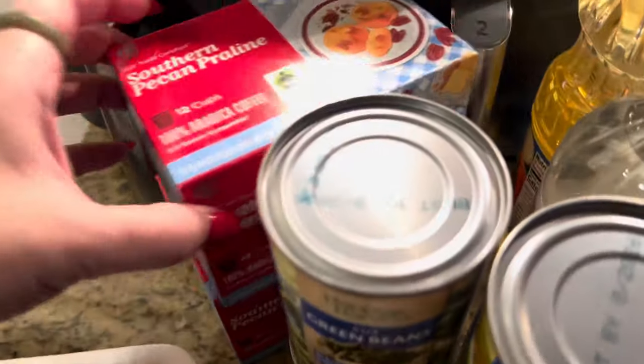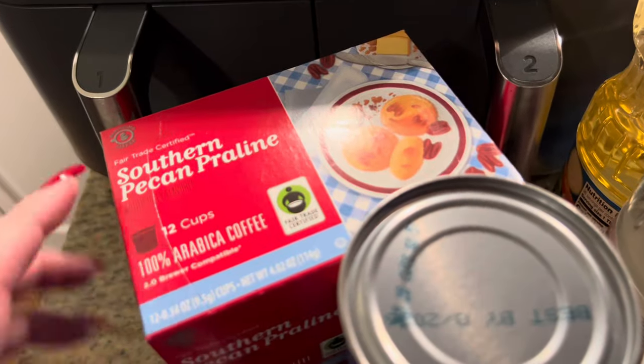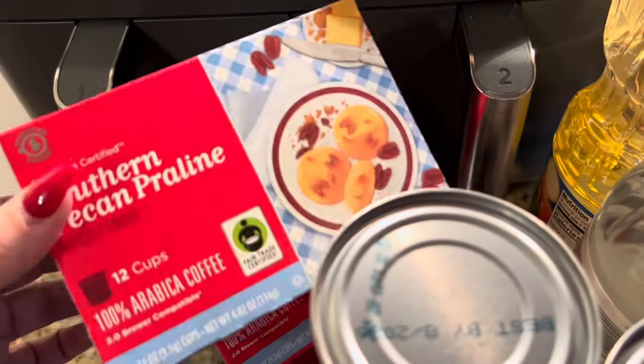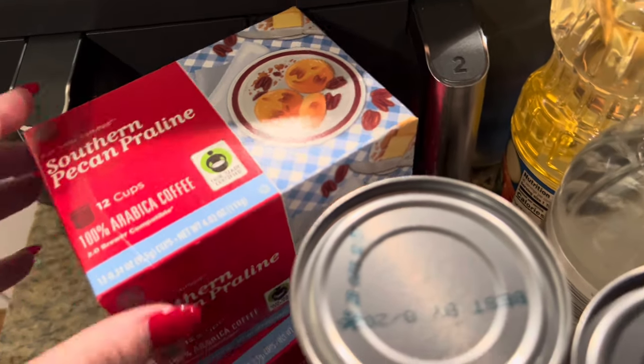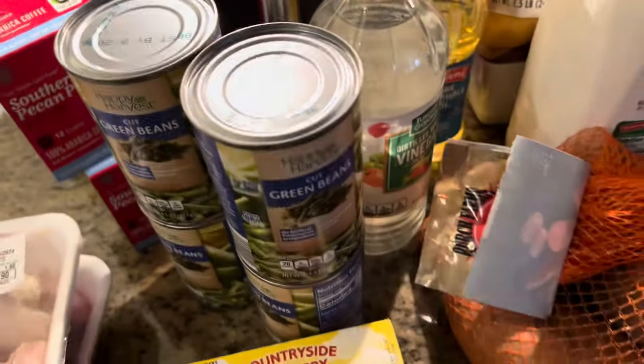I had to get some coffee because I needed some, and this is my favorite from Aldi. This is Southern Pecan Praline. Literally, it tastes so good with vanilla, French vanilla creamer. So I got two of those, and it's cheap, y'all.